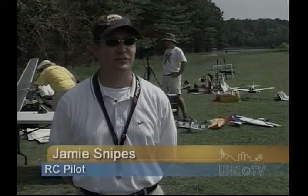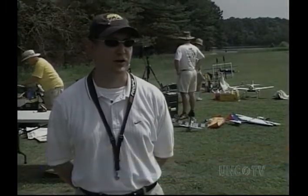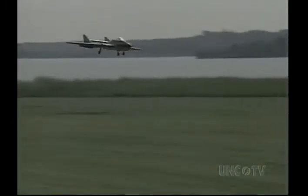To me, flying real planes is actually a little bit easier. You've got that seat of the pants feel. You've got gauges telling you exactly how fast you're going. If you're getting ready to stall, how low are you? With the RC planes, you have to infer all of that. You have to look at the plane and deduce how fast it's going. Is it near stall?